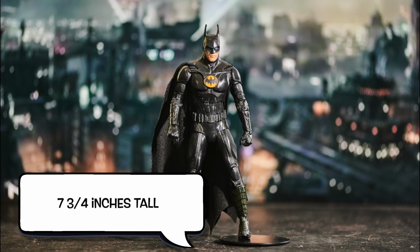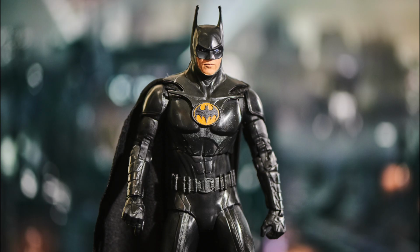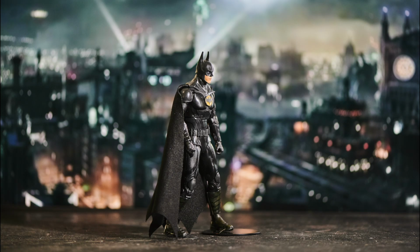You cannot get him. He is 7 3/4 inches tall. That's pretty tall. I mean, he's a 7-inch scale figure. But if you can get your hands on him for the retail price, is he worth it? And I'm gonna answer that question for me, not for you, because your situation is different. So let's see here. This is the sculpt. As you can see, it's pretty good.